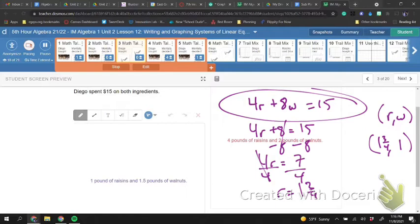Why couldn't I do 2 pounds of walnuts? That would be over. Lily? 8 times 2 is 16. Yeah. 16 is already over. I'd be over budget just with that.